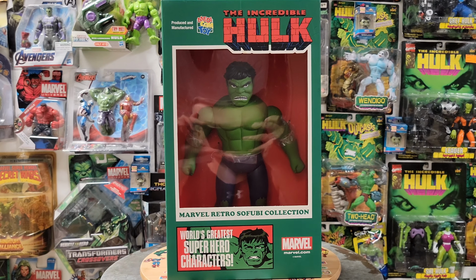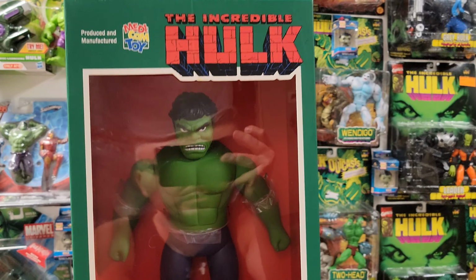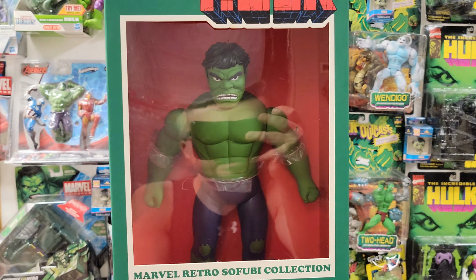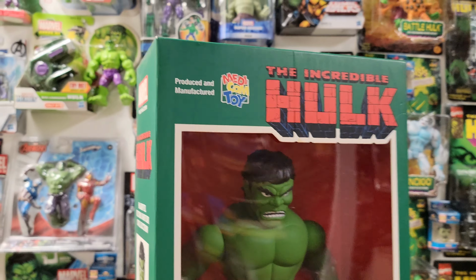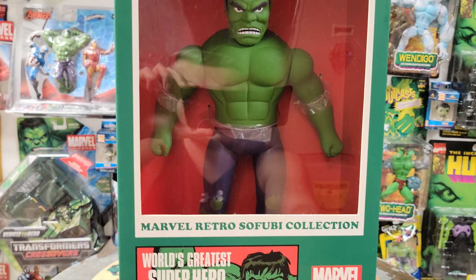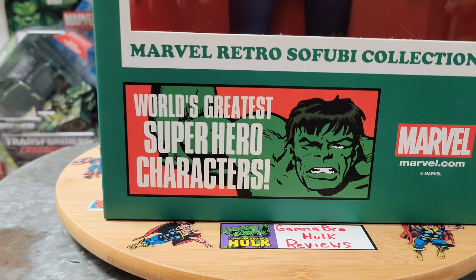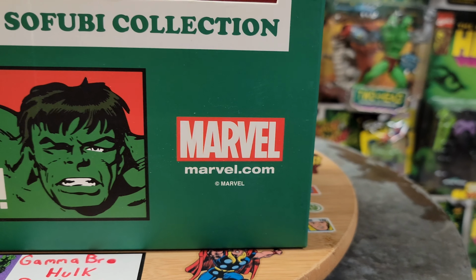So here is the figure in the package. Medicom does a really good job on presentation overall. It looks excellent, super crisp. Love the red background. The clear plastic is super clear and really good quality and really makes the item pop through the box. But I absolutely love the flat green color. Here's the Medicom logo, the Incredible Hulk. Here's the figure itself. I'll jump into that in a second. They really wanted to make it vintage looking, so the Marvel Retro Sofubi Collection with all the vintage coloring, world's greatest superhero characters. Of course, the Hulk is one of those. Licensed by Marvel, marvel.com.